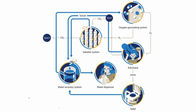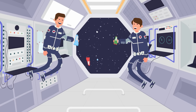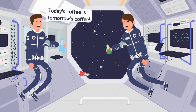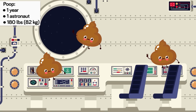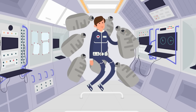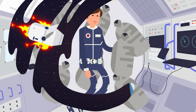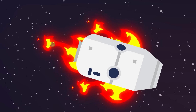Number 41. Water is heavy, right? You also need a lot of it for a bunch of astronauts over a period of months. And that's why pee gets recycled up there. There's a saying on the ISS which goes, today's coffee is tomorrow's coffee. Poop is a different beast, of course. Some of the poop might go back down to Earth to be tested, but seeing as the average astronaut will produce about 180 pounds in 1 year, you just can't bring all that poop home. Most of it goes into waste canisters, and when cargo ships are coming back, they let the canisters go. They're burned up during re-entry. If you had a telescope, you maybe could see this in action. Although we doubt anyone has ever seen a poopierite.